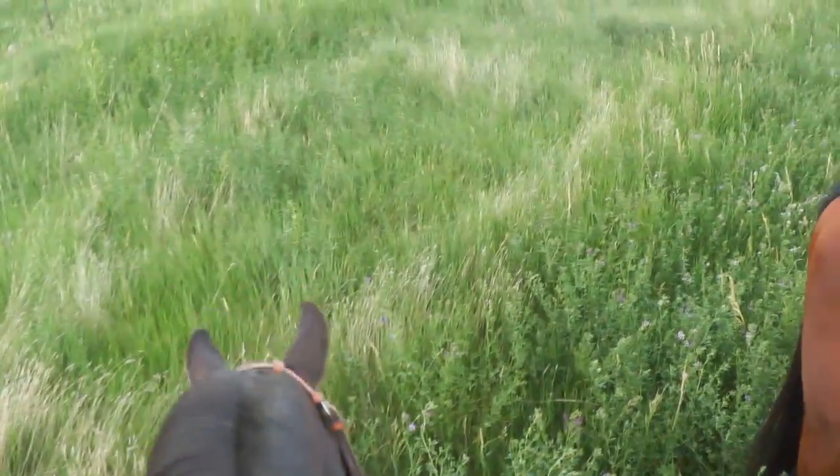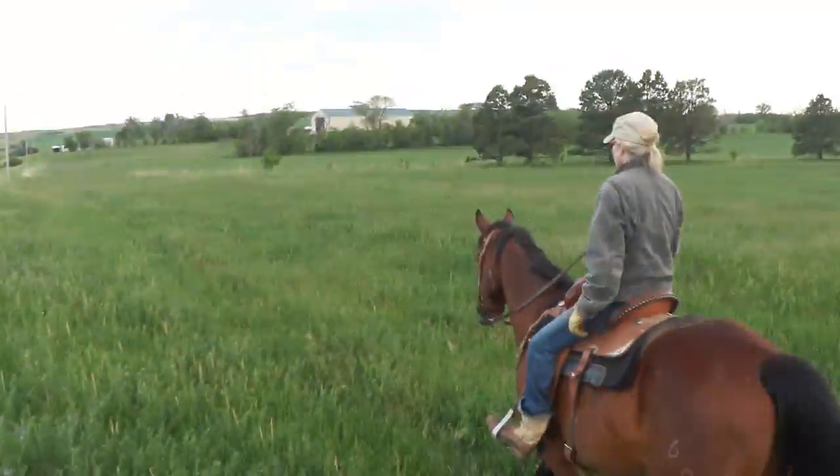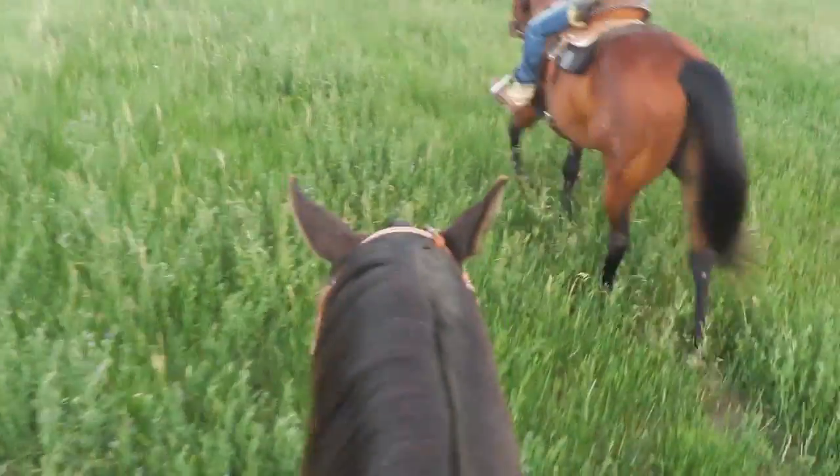These guys, this grass is so tall, all they can think about is eating. Eating and eating and eating. Come on, Ticket. Heading home now. This guy here, he likes to lag behind, he's really lazy. And then my other horse, he's a speed demon, it's kind of funny. Night and day.